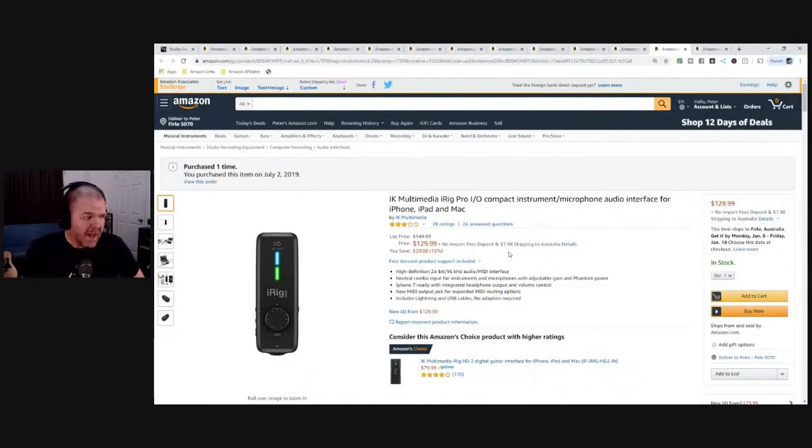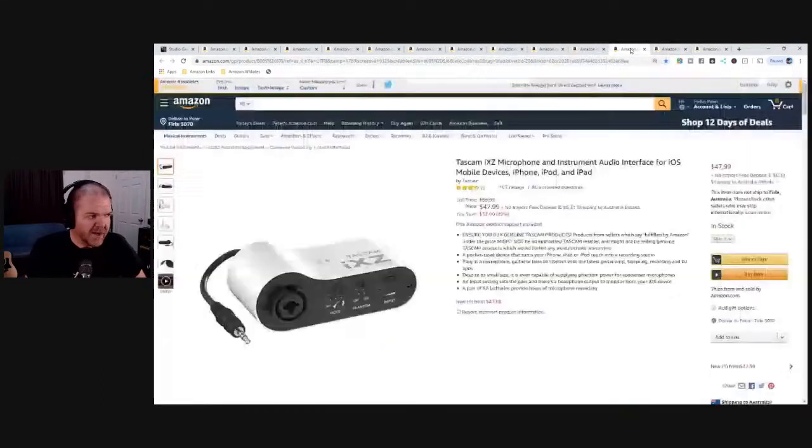No problems with that. Let's move on, because if you are just starting out, so that's great if you've got 100 plus, almost $200 to spend. What if you are just starting out with an iPad particularly, or a smartphone with a headphone jack, and you want something a little bit more value for money? Well, I recommend this one. So this is basically like an iRig, but with a bunch more. So the Tascam iXZ, it's less than $50 US.